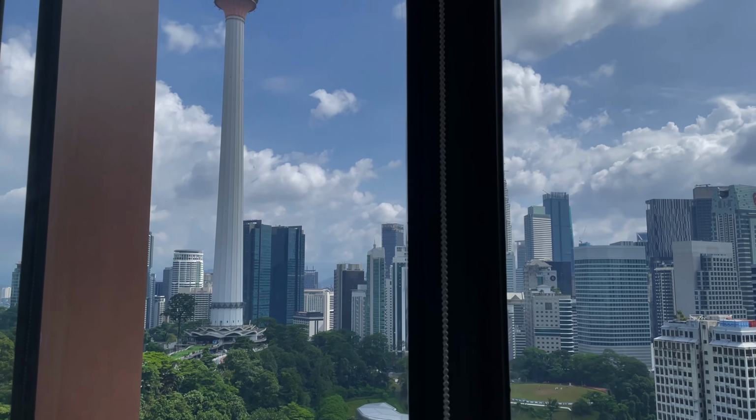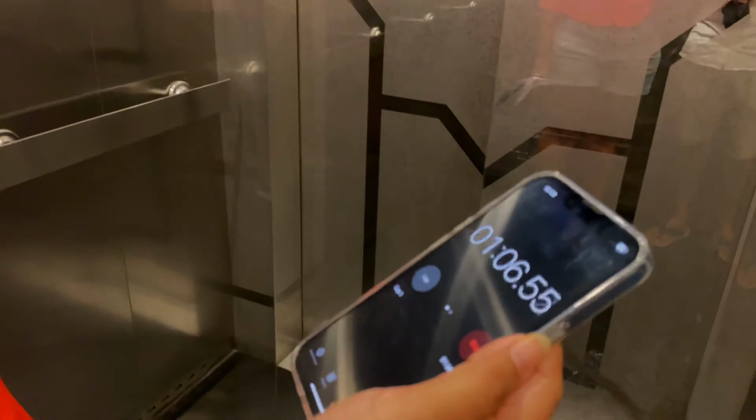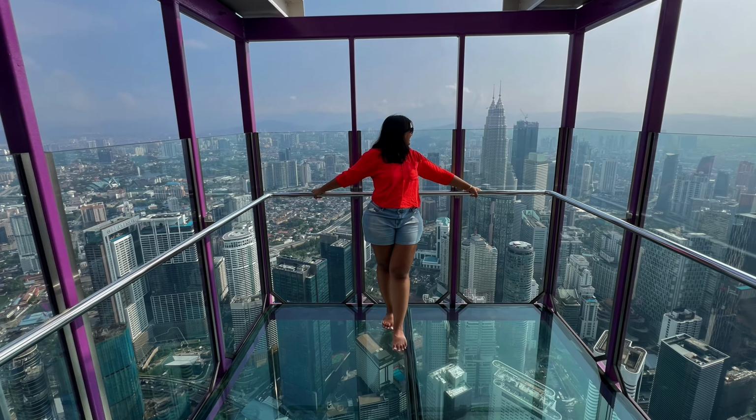On our final day, we started our morning here, at the KL Tower. The elevator up took just over a minute, and the view once you get there is incredible.